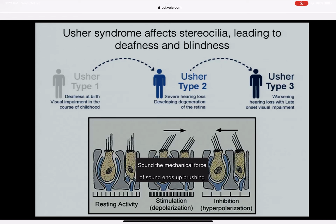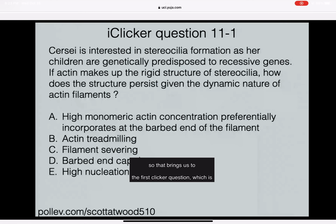When sound, the mechanical force of sound, brushes these little stereocilia, you get stimulation, and so you get more action potentials occurring, and this is what allows you to hear. And so when this process is disrupted, you can go deaf. You also have the same process for your eyesight. And so that's why you would go blind eventually, if you no longer had light actually hitting these little filaments, then you would no longer be able to see.